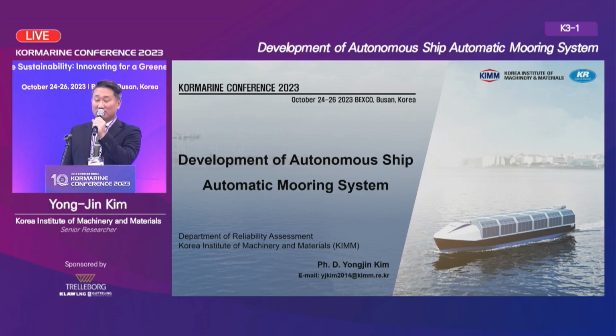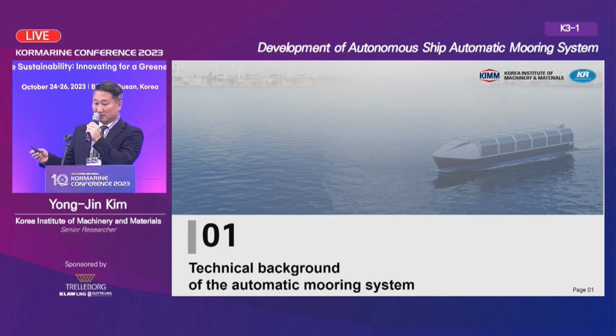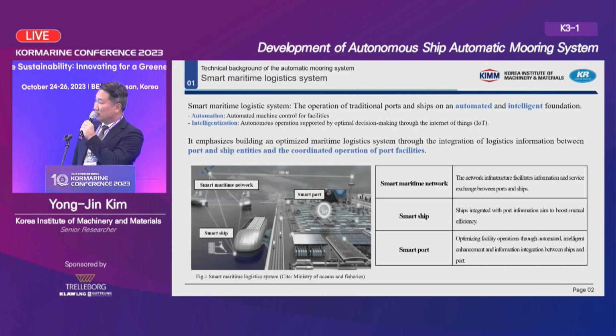Once again, thank you so much for having me at this wonderful conference. And today I'm going to share with you the results of the research we are doing in our organization. Today I'm going to talk about the automatic technology development. You may be familiar with it. This is the content of my presentation. So I'm going to give you a brief overview of the research done at KIMM.